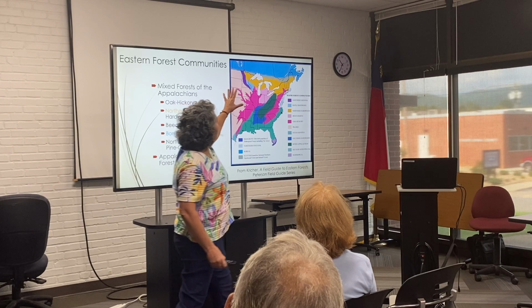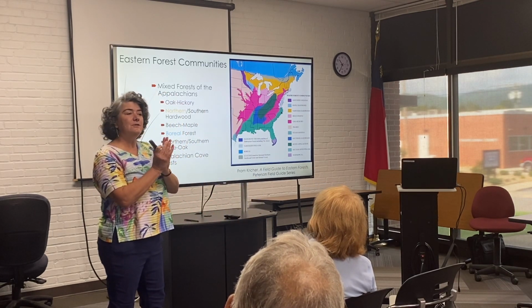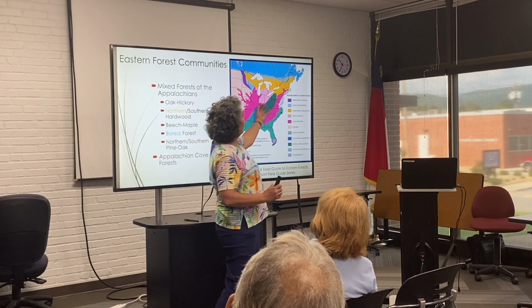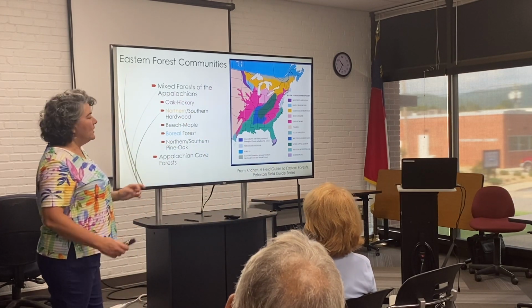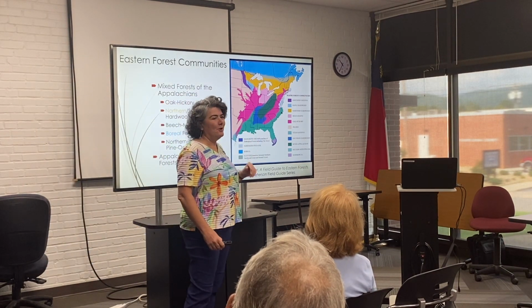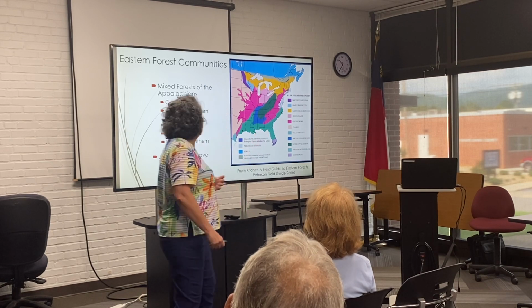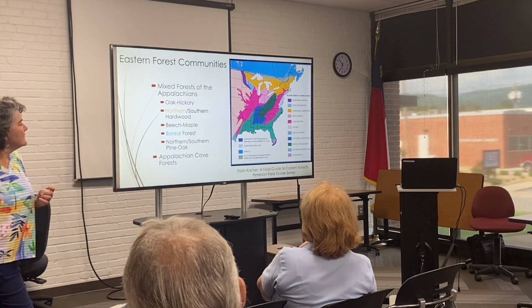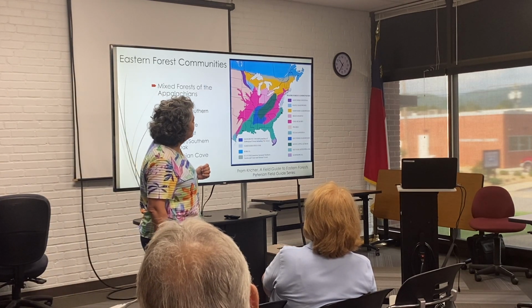So glaciers covered this area up here, and we were the refuge, the seed source from which the rest of that section was vegetated. So you'll hear biologists talk about the remnants of the boreal forest. That's a starting point of the boreal forest for us. Technically, we're in the oak hickory on that map.